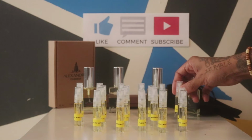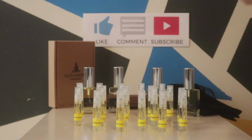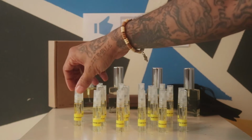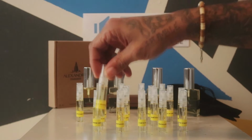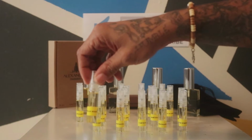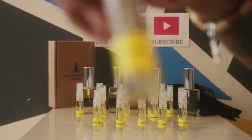All right, coming in at number 11, you guys. Man, I was on the phone with my mom. She had called me when I was actually in the middle of testing these fragrances, and man, she caught me when I was actually smelling this particular fragrance, and it's Tom Ford's Tobacco Oud. That's what it was inspired by, and this is Arabian Hustler.